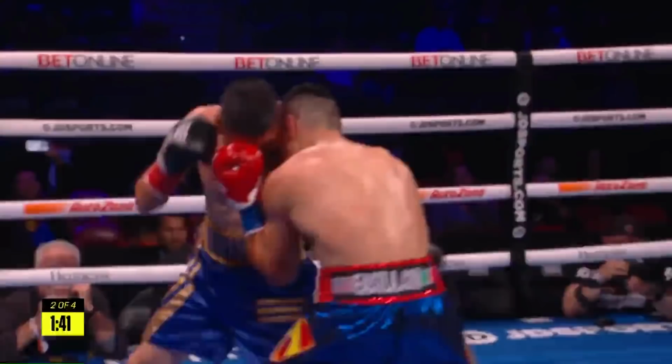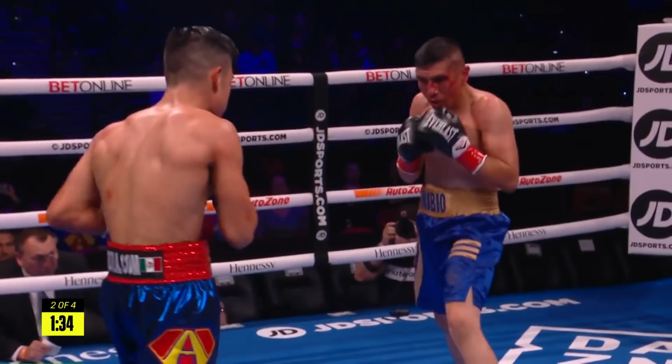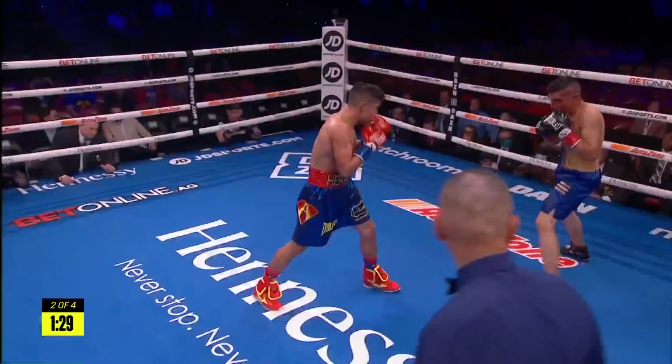Toribio staying in front of Anthony Herrera. Got a little blood over the left eye of Toribio. Dripping down the cheek of Toribio. So he moves to his left.